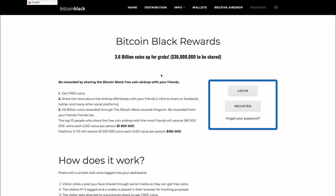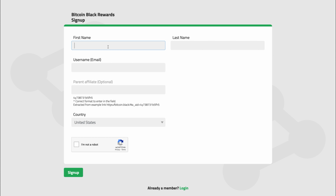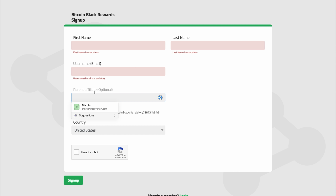And here, if you plan to share the Bitcoin Black project with other users, you need to register an account. So you go here and you click on register, and then on the new page where you can create an account, you just have to enter your first name, last name, your email address, and then that's the field here, parent affiliate, where you paste the affiliate code or referral ID that you copied from the description or the first pinned comment down below. Select your country, again check the I'm not a robot box and click on sign up. Again, you will receive a confirmation email to confirm your account, and once you confirm that, you will be within the dashboard where you will be able to copy your own referral link and referral ID so you can tell your friends about Bitcoin Black as well.